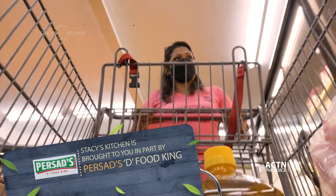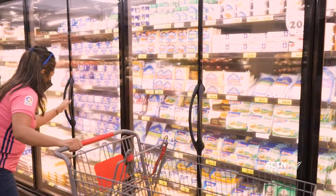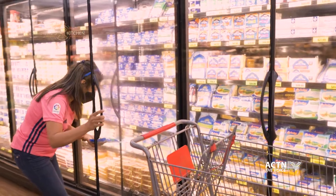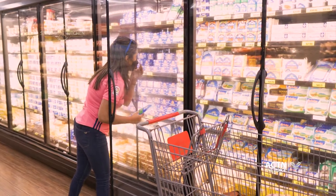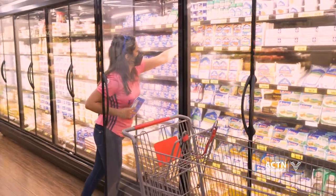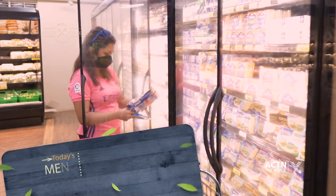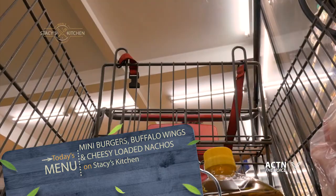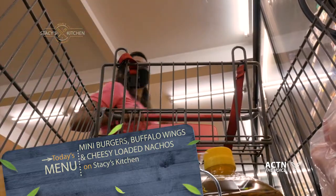All right guys, so I'm seeing a lot of good deals here on these cheeses at Persad's. So I'm seeing here this mozzarella used to be around $42. It's now $18.99. Well, look at that, today is my lucky day. And I'm also gonna get one of the cheeses that is mixed for some color for my nachos as well. All right, so they have a sale on this one as well. So I'm gonna get these. So we got our cheeses for our nachos and also our burgers.